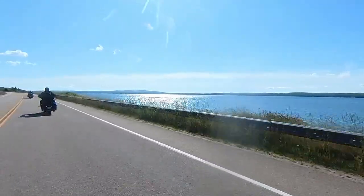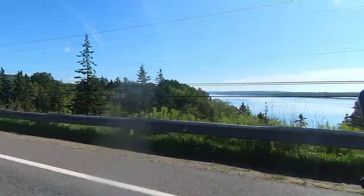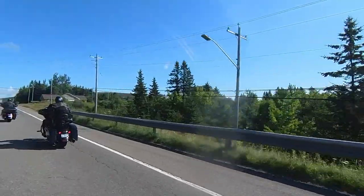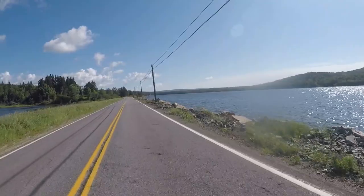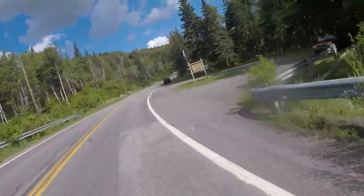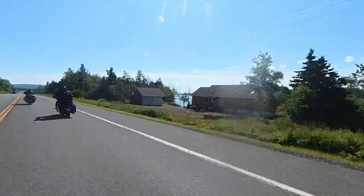So John Cabot discovered Breton Island in 1497. That's kind of the history. That's how the trail got its name. In 1932, they paved it, and it became the road that you're watching us ride today. It truly was beautiful, and we had beautiful weather for it.